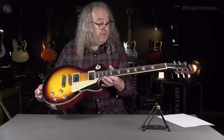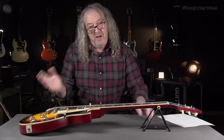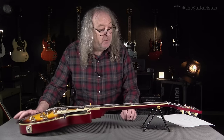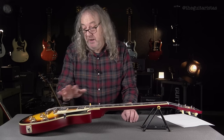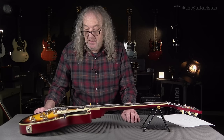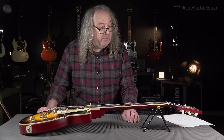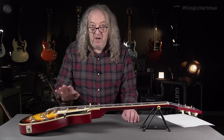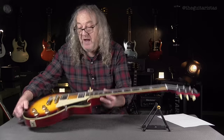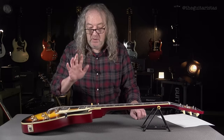The limited edition 1959. It's a step up in the financial stakes and in some of the specs than the gold top. We know it's got real pucker electronics, and so it really does take that to a next level. And the only reason that I choose the gold top over this is because I'm just not a massive fan of the veneers that they put on Epiphones.